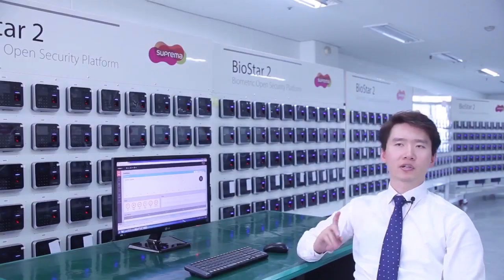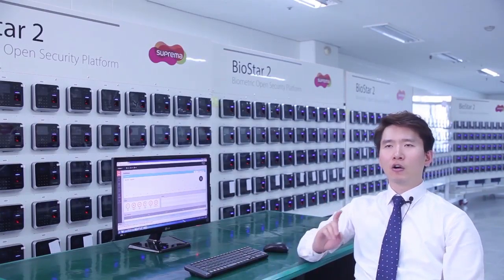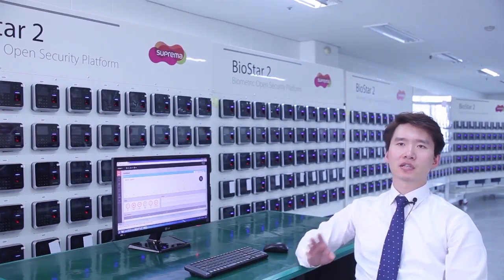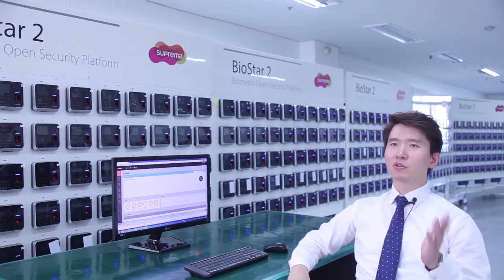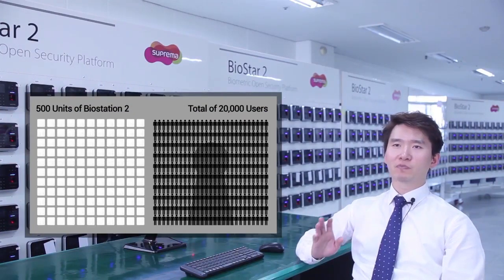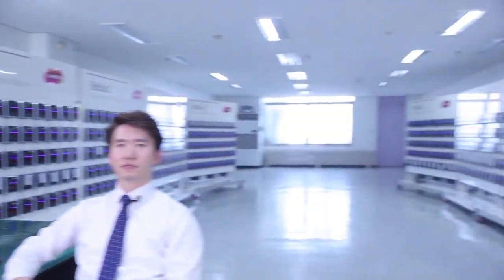The most important aspect of physical security is securing scalability and reliability within the system. Also, one of the key elements that helps to achieve such characteristics is high performance of the system. BioStar 2's architectural philosophy was based on securing such aspects, and to demonstrate, we have prepared a simulation where 500 BioStation 2 terminals will process 20,000 users at a single site.